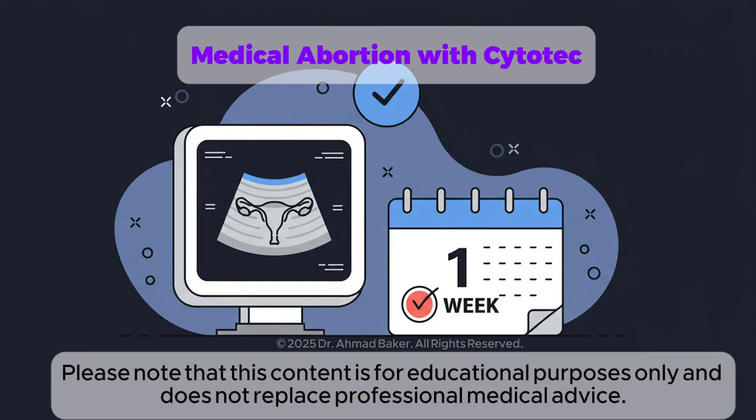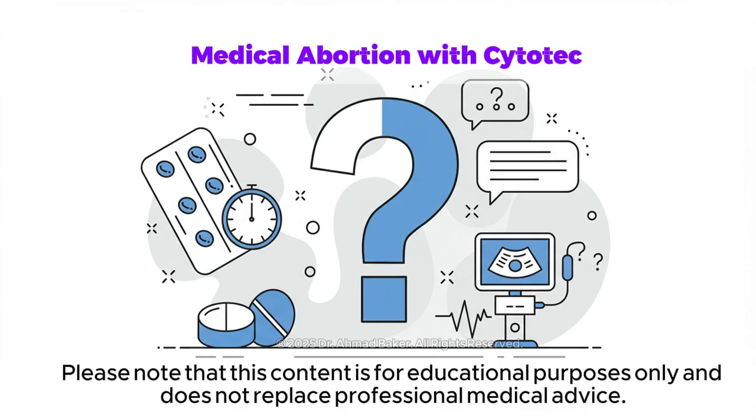Medical follow-up. 1 week after using the pills, an ultrasound should be performed to confirm the abortion is complete and the uterus is empty. If the ultrasound shows retained tissue, your doctor may recommend an additional dose or a procedure like aspiration to ensure safety.